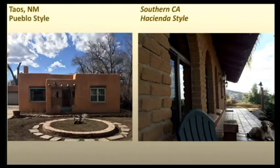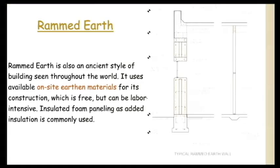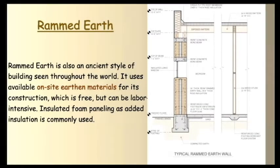Here's a couple of examples of Pueblo style in Taos, New Mexico, and this one is right here in Ramona on the right, this Hacienda style. Rammed earth utilizes the earth as a structural element, and you can use on-site materials. And I'm not sure if Drew's going to be talking about this on Thursday.